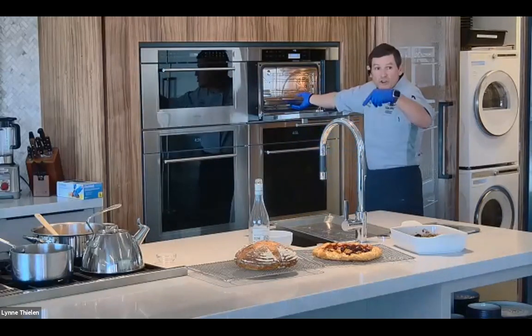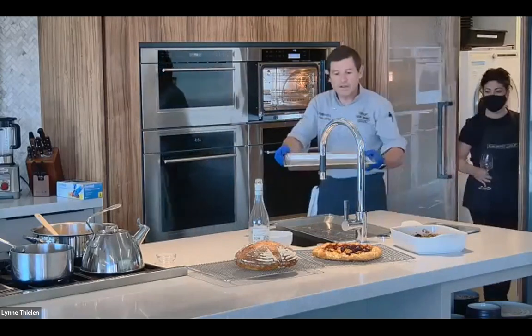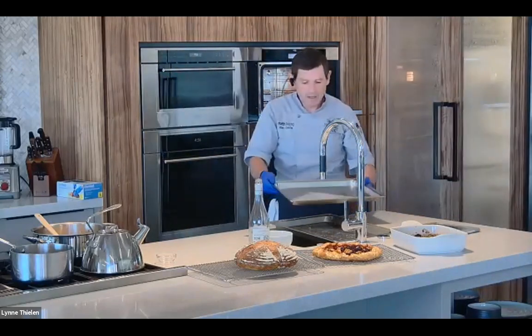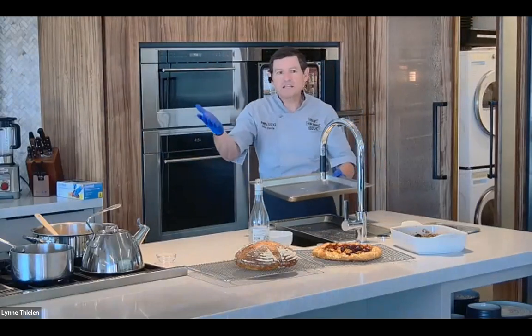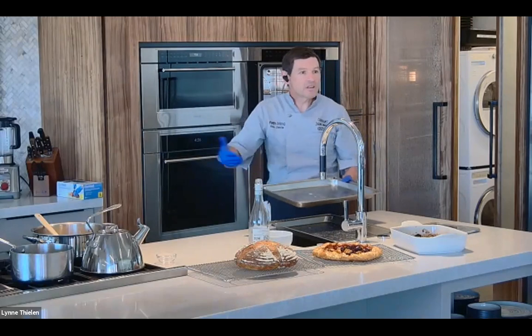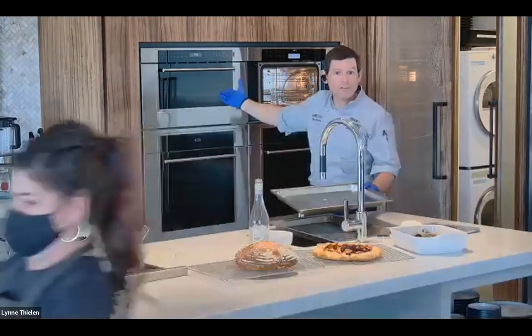All right, so I just want to show you the liquid that comes off, and this is why you put the pan in the oven, right? So you can see there's what, maybe a third of a cup of liquid on the pan. This just makes it easier to clean up after all. You could let this fall on the bottom of your oven. That's not really a big deal with this oven, right?